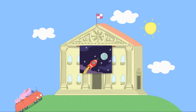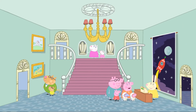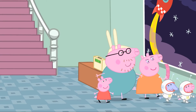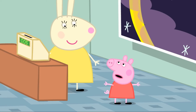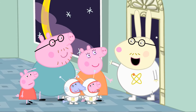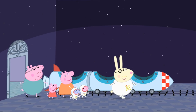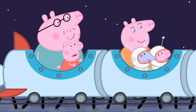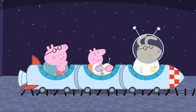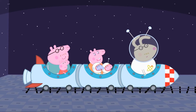Here is the museum. Hello, everyone. Have you come to see the moon show? Yes, Miss Rabbit. 5 tickets, please. There you are. Enjoy your trip to the moon. Oh, we really are going to the moon. No, Peppa. It's just pretend. This way for our trip to the moon. Mr. Rabbit is the tour guide. Ooh. Prepare for takeoff. It's just pretend, isn't it? That's right, Peppa. It's just pretend. 5, 4, 3, 2, 1, blast off!